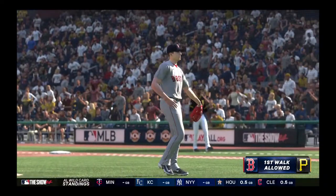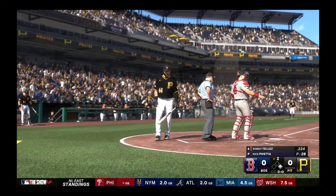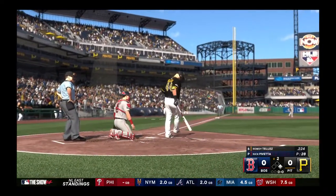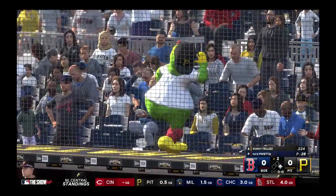His ability to draw walks has been something that's been part of his career since day one. And now it's Rowdy Tellez. He's been tearing it up at the plate recently. Can make it a 5-game hitting streak with a knock in this one.